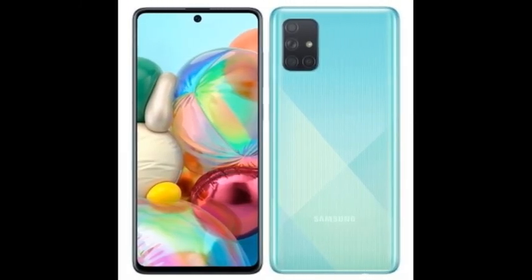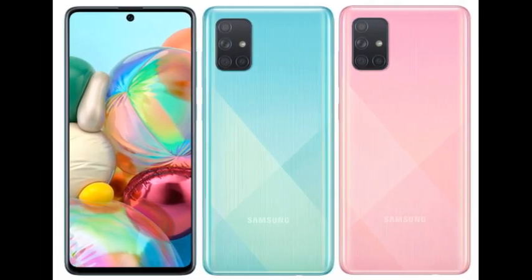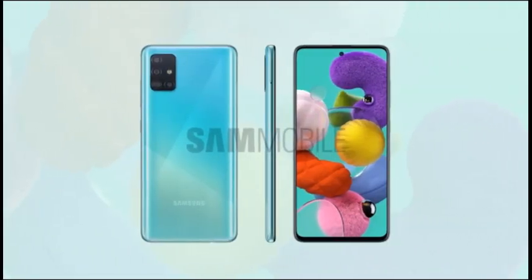Quad camera is also awesome on this device. We can get a macro camera for macro shots, so it's a complete camera-centric smartphone. And lastly, Exynos 9611 chipset.